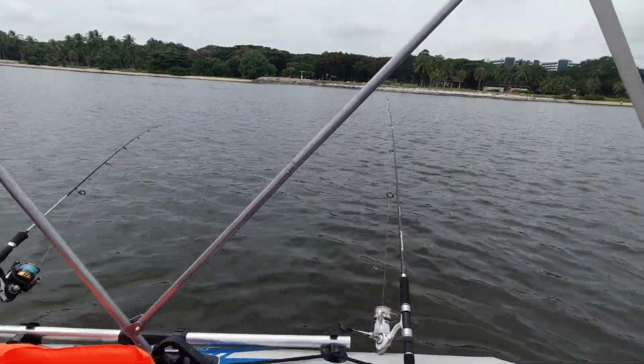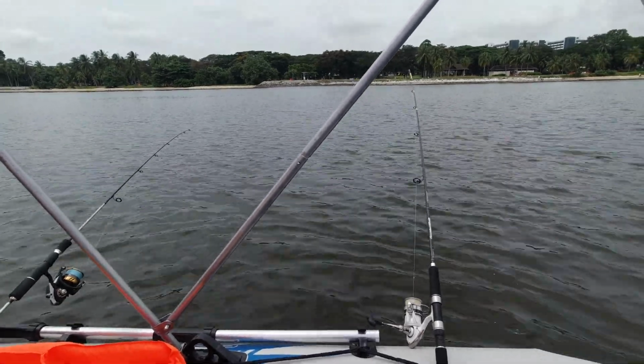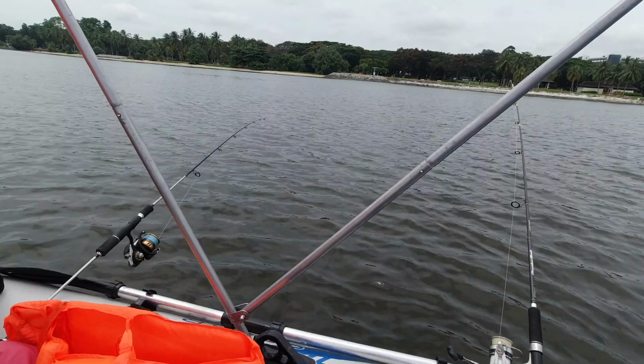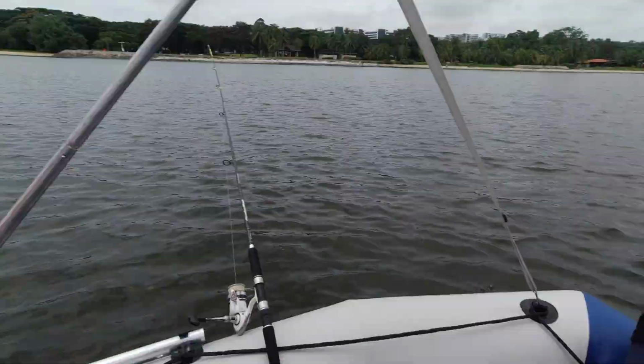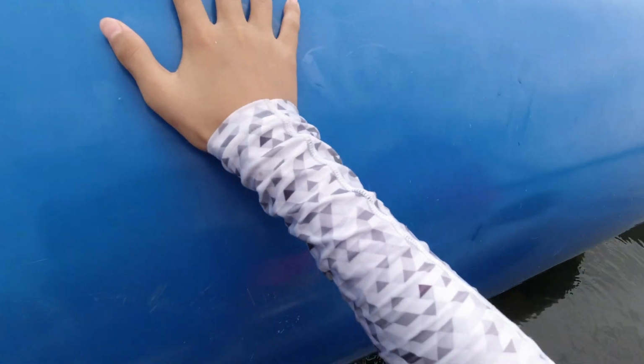Okay, guys, we've been fishing for a while more, and there is no fish. There's no new fish. I'm guessing it's the tide because it's low tide. So there might not be that much fish. There might not be that much action, like 1 hour after low tide. So we're gonna teach you how to catch mussels.